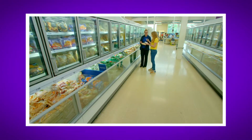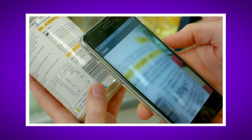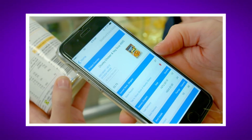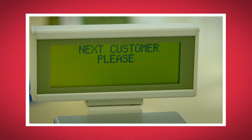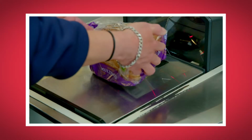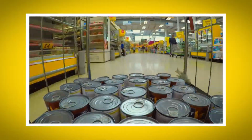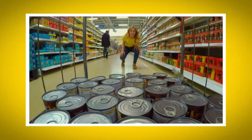I loved seeing how a barcode works. What was your favourite bit? Do you remember the name of the app that scanned the barcode on the can of soup? That's right, it's called a barcode reader. Did you hear the sound the computer made when it scanned the barcode? And did you see how the cans travelled from the warehouse to the shelf on my special camera?